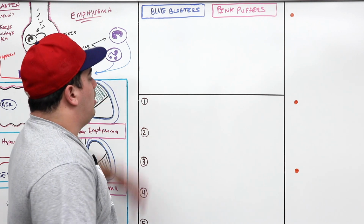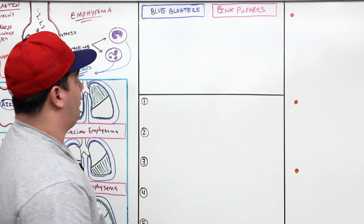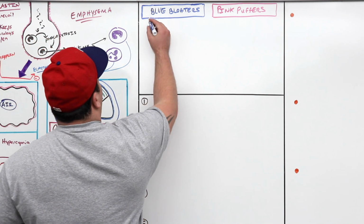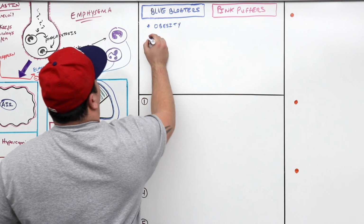Now, patients with blue bloaters, what do they mean by this? Let's get the big term out of the way: why they mean blue bloaters, why they mean pink puffers. Well, the easy one is bloaters, they're chunky. They're a little bit big, all right? So they are commonly seen to have obesity, so they're seen to have a high BMI.